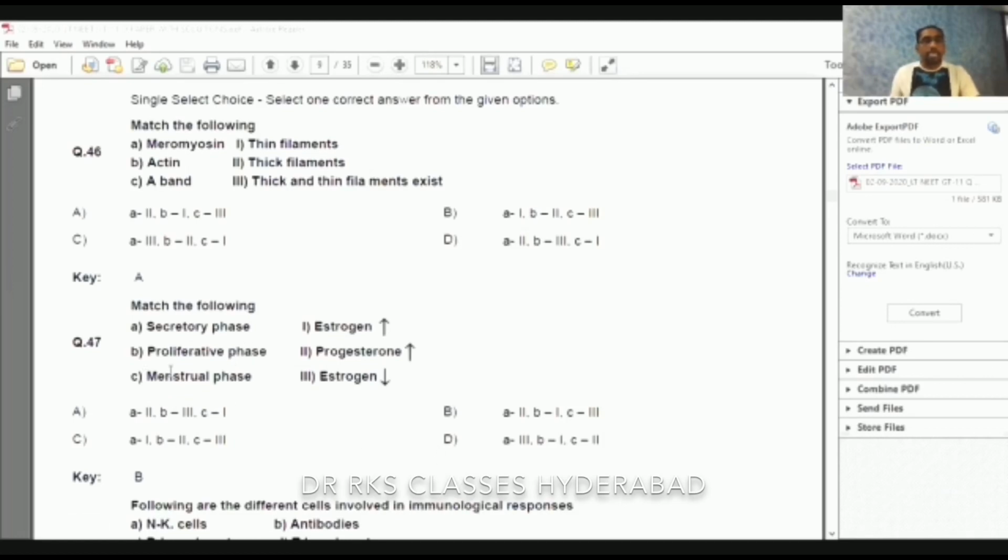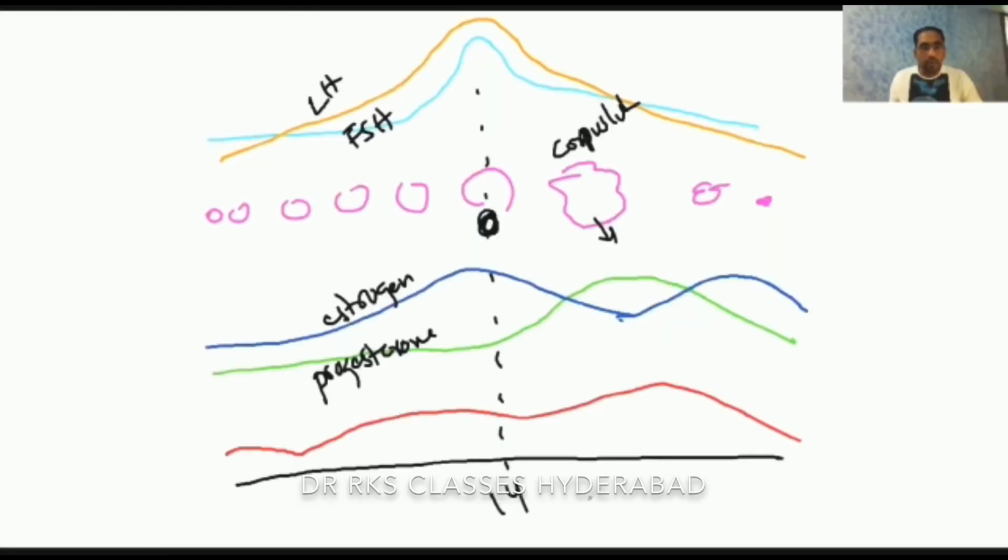Secretory phase, proliferative phase and menstrual phase. So simply by looking at this matching question, I am able to recollect the menstrual cycle. Students, look at this diagram. This diagram is related to the menstrual cycle. The menstrual cycle is a reproductive cycle generally found in females. It repeats every 28 to 29 days, or 1 month. So the name given is menstrual. Menstrual means 1 month.